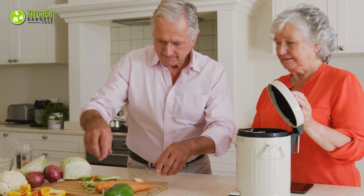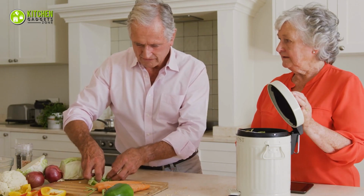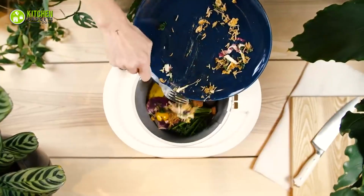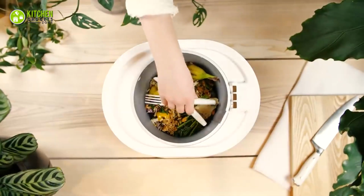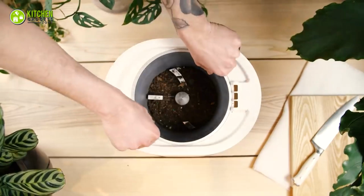Let's be real, the traditional composting method may be the way to go, but it's not the best way of food disposal in our modern households. Does that mean we can rely on an electric composter packed with technology and big claims? Well, that's something to look forward to.